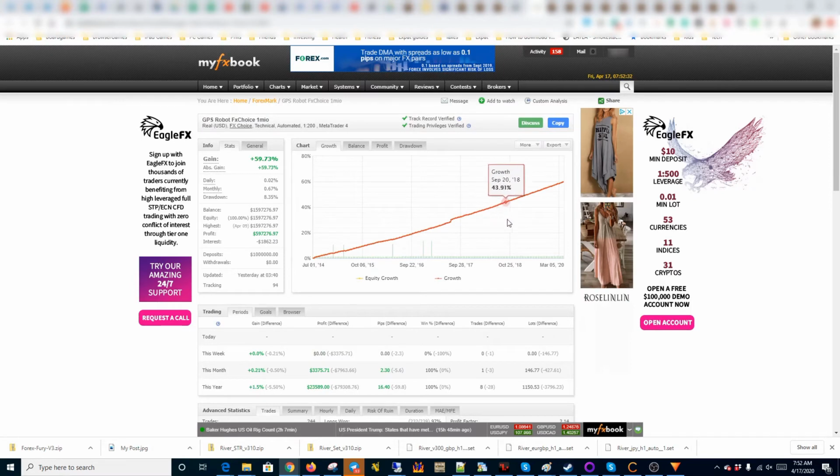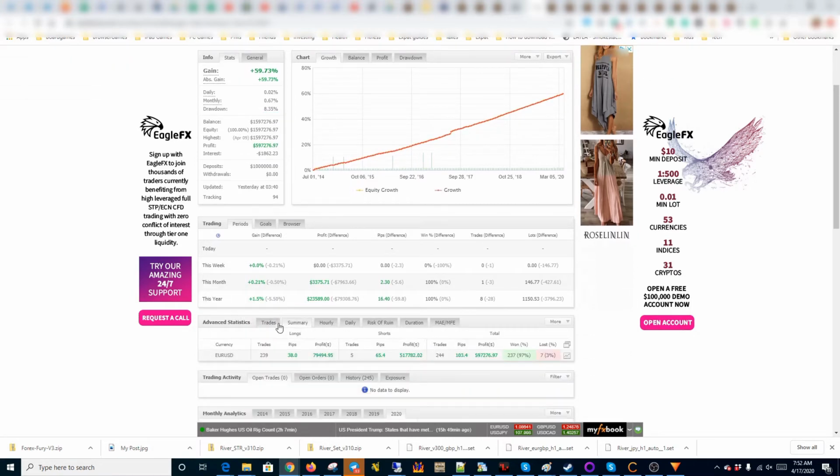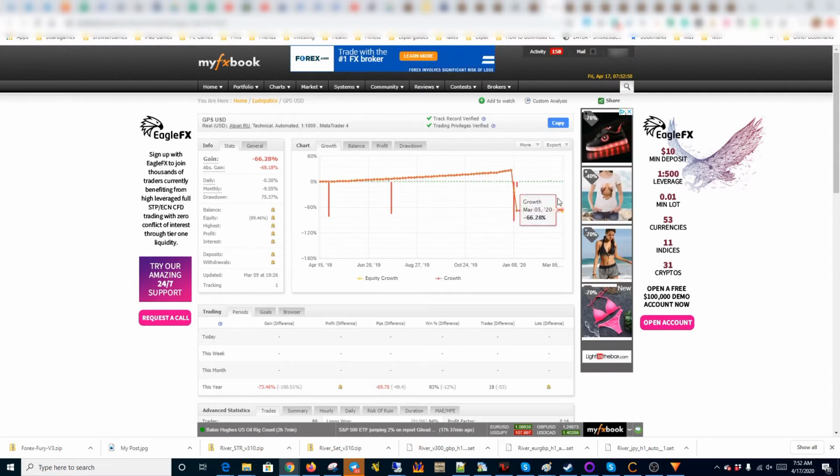So let's take a look at some accounts that maybe didn't do as well that I found on my FX book. So here, a good account. It's run for, it looks like, 6 years and made good money, but it's gained only 0.67% a month with a drawdown of 8.35, and I'll bet it uses Euro USD only. Yes, it does.